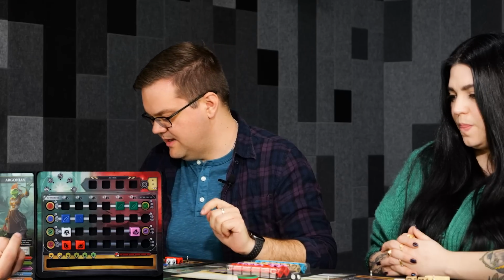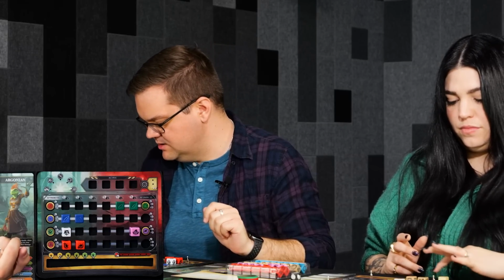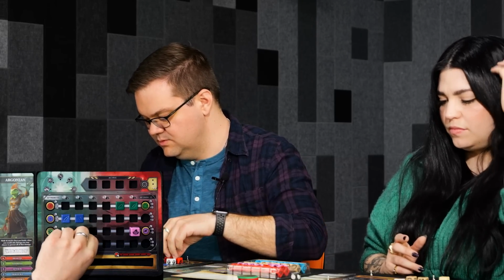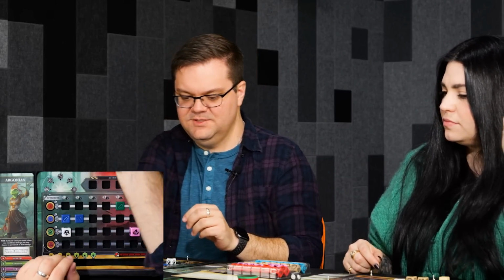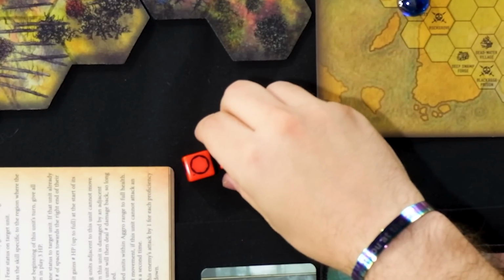I'm gonna use some magic. Okay. So I'm gonna use my Force Shock, which has me just roll 1 of these. You can roll both if you'd like. You can roll up to 2 because your magicka is 2. Yeah, let's roll some things. That's not great. You're gonna get tenacity.